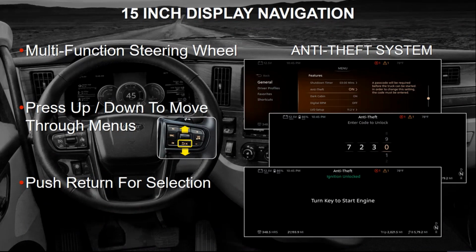Next, we'll look at how the operator interacts with or navigates through the digital screens. On the 15-inch display, this is accomplished using the controls on the right side of the multifunction steering wheel, shown in the detailed view. I'll use the anti-theft security option as an example.